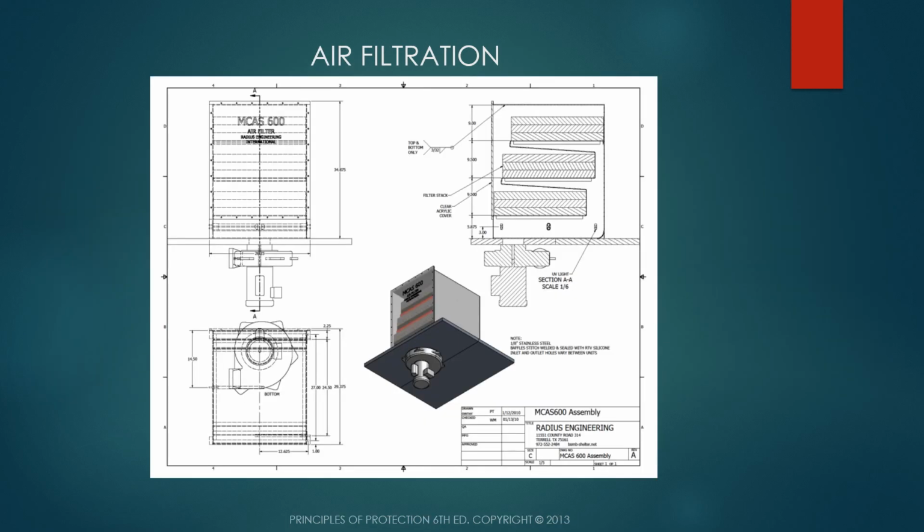This is a 600 CFM system, and the fundamentals of air filtration for NBC is you always put the actual air filtration housing under negative pressure. So if you ever have a leak, you're pulling in uncontaminated air. But the shelter is under positive pressure. So that is the standard, and I agree with that standard. Negative pressure on the filter housing, positive pressure in the shelter.